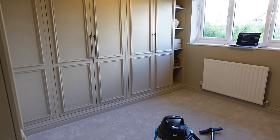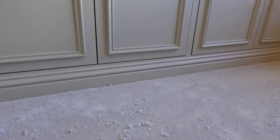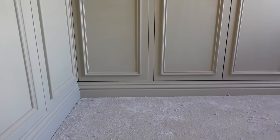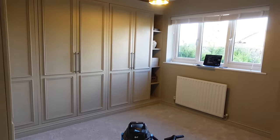Guys, how unreal is this? Can I just give you a little close-up of the wardrobe color skirting and the carpets all next to each other? Please tell me that that looks good on camera. How dreamy and creamy is that? Oh, I'm so happy. I love how this room looks.